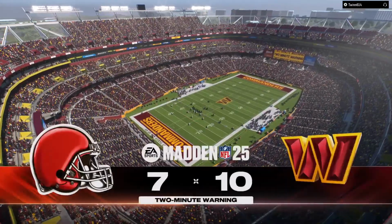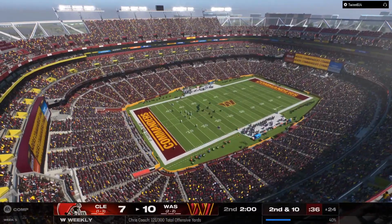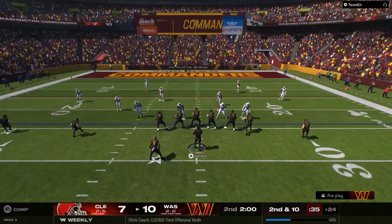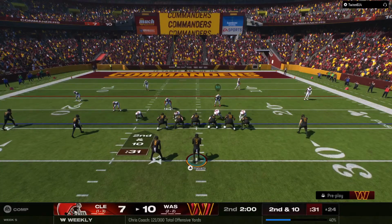2 minutes remaining in the first half. 10-7, our score. And we'll remind you that coming up at halftime, we'll join Jonathan Coachman and the gang in Orlando. Coach will have stats and scores from the early games going on here around the NFL.